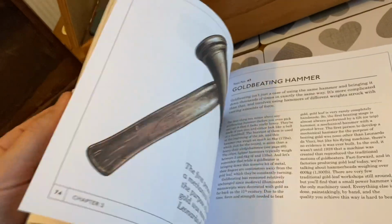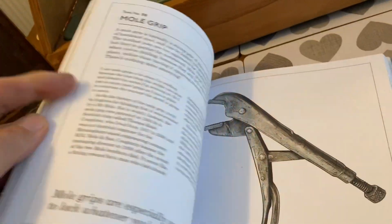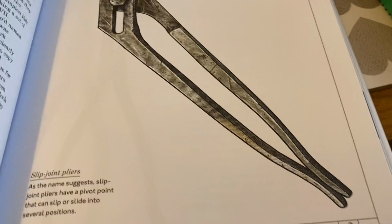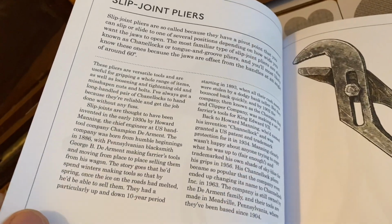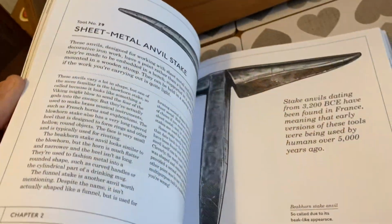But this book is absolutely fascinating and special, and especially when Debbie reads it out to you. So I'm going to now make little films, even the humble channel lock pliers. What can you say about a pair of channel lock pliers except they're a pair of channel lock pliers? Slip joint pliers. But look, there's a whole page of it there. Wow, mole grips, look. Wow.